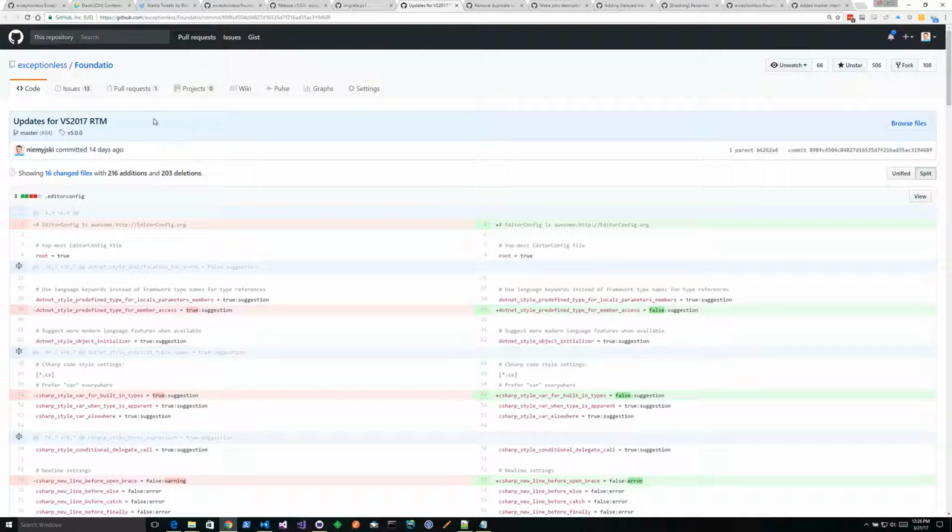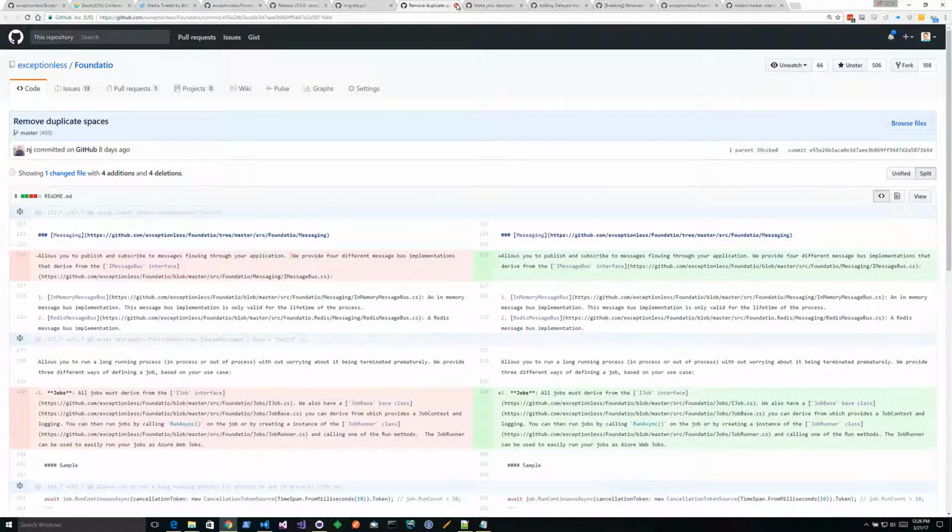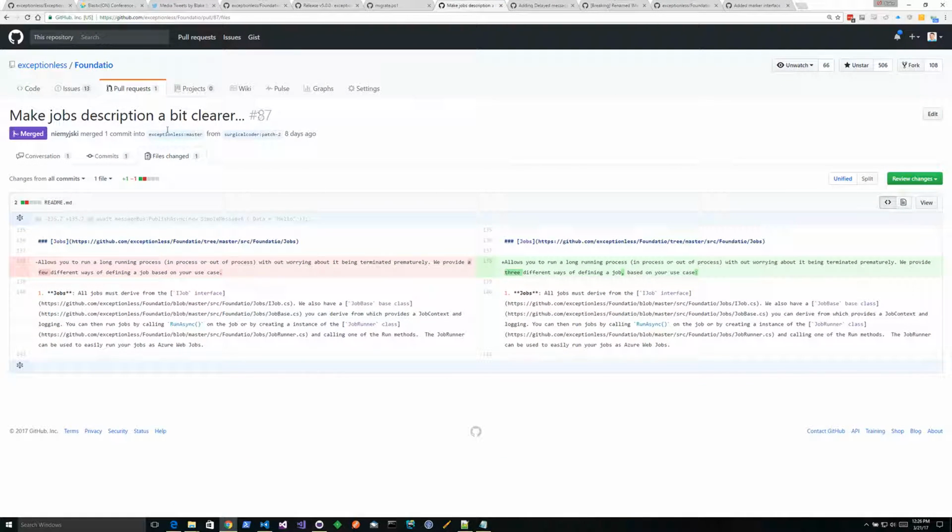So we upgraded to the latest project format. You can take a look at these commits and see all that had to be done. It was quite a bit of work, but it's really nice to be on it. It's pretty clean. I like it. We also had some contributions this week to the documentation, so that's very appreciated, and we greatly appreciate any and all contributions. It really helps.